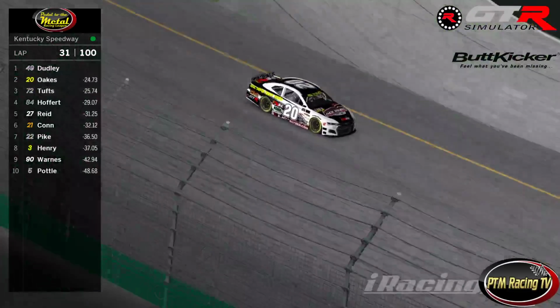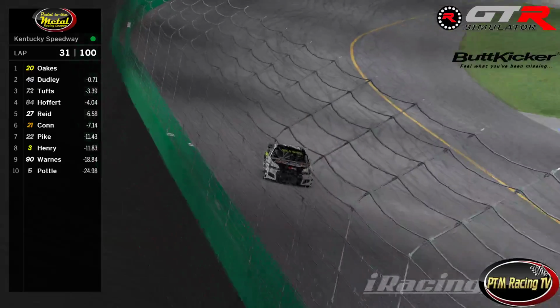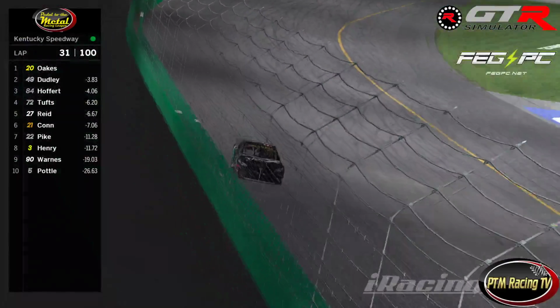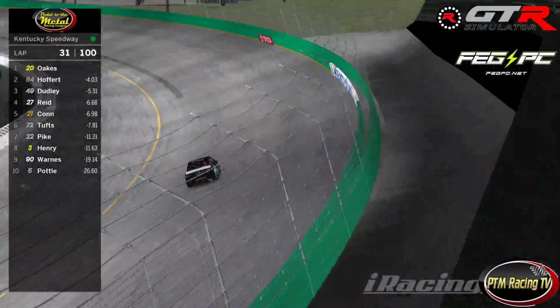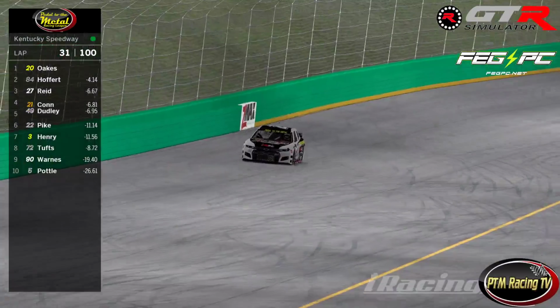So only about five laps remain now before we head to the stage break. Caution will come out at lap 35 for the competition caution. Jeffrey Oaks is still hanging on to the race lead, but Matthew Hoffer is not too far behind, trying to gain on him.